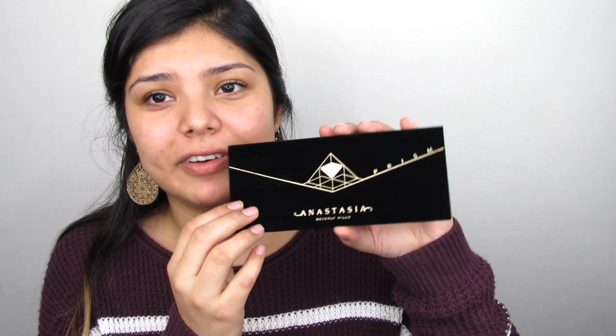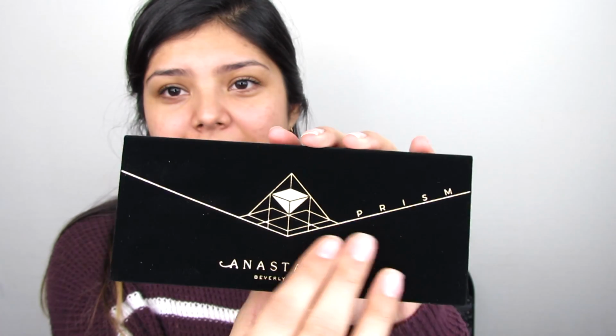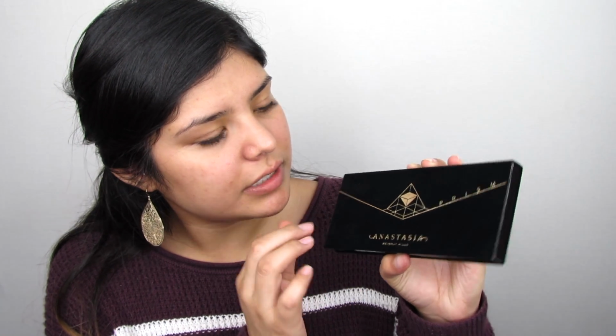Another product that I did buy from Anastasia Beverly Hills, the Prism palette. And you guys, this is actually going to be a very good one, and I'm about to show you. So this is the Anastasia Beverly Hills Prism palette. It's black and it has gold. It's velvet. It's still like the modern renaissance, the subculture.